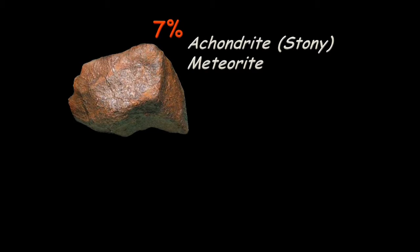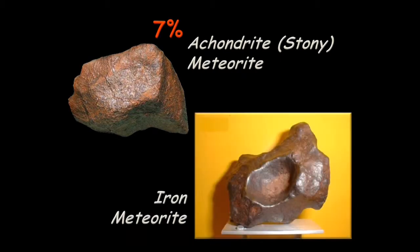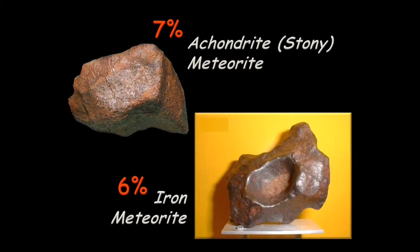So these are pieces of the chondrites that actually got together in a big enough group to actually form heat and melt and alter the chondrites. So they're achondrites. They're usually formed in association with iron meteorites. Whoops. Don't push that button. They're usually found in association with iron meteorites. They're formed in association with iron meteorites.